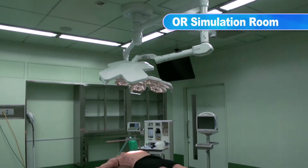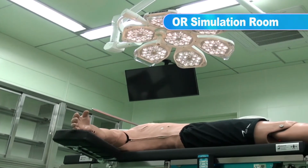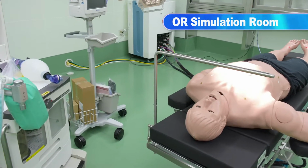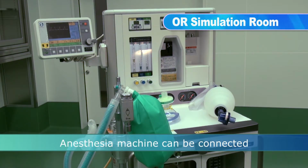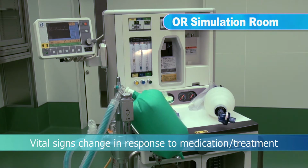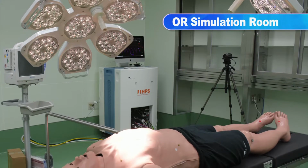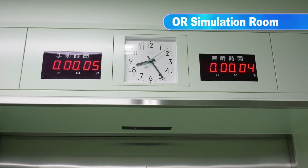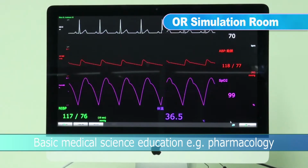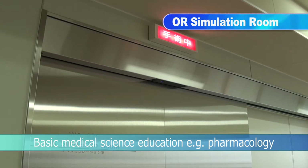In the OR simulation room, equipment including operating table, shadowless light, anesthesia machines, and biological information monitors are arranged to reproduce the operation rooms of IUHW's affiliated hospitals. This human patient simulator can be connected to an anesthesia machine, and the vital signs can be observed changing in response to medication and treatment. In the operations simulation room, students learn the physiological and pathological changes of patients undergoing surgery. Additionally, the advanced functions of the simulator can be used in courses such as pharmacology. This allows students to observe the pattern of change in the vital signs of patients when treated with various drugs.